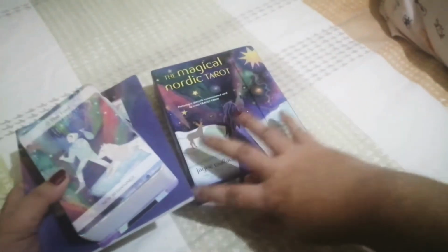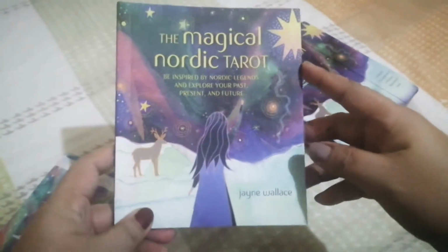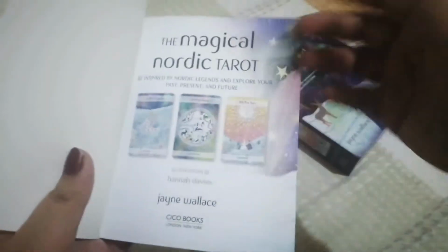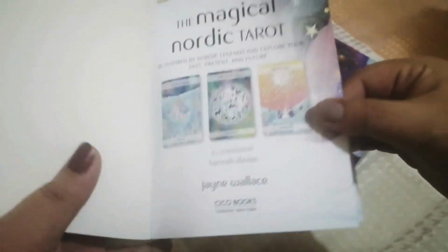It's a pull side, and there go the cards and the guidebook. So you just pull it out from the side, and let's just try to see the guidebook first. Okay, so here's the Magical Nordic Tarot guidebook, and of course, as usual, velvety feeling, and then more sample images of the cards. And this is a full colored guidebook, by the way, as all Seiko books I think are.